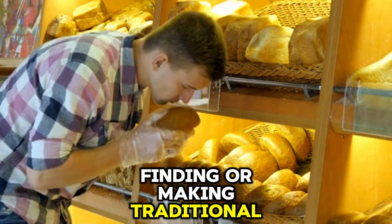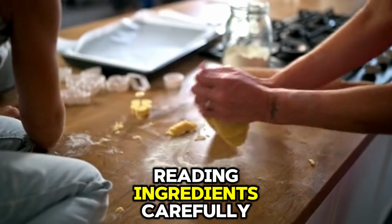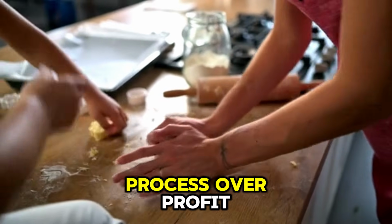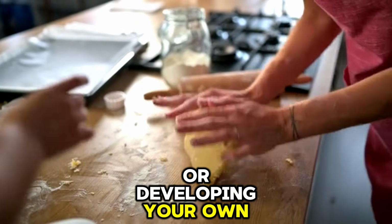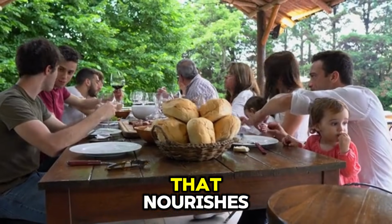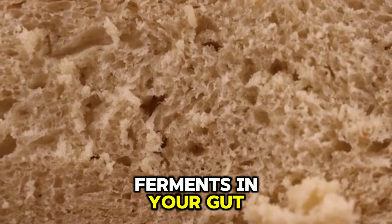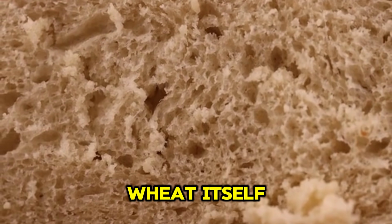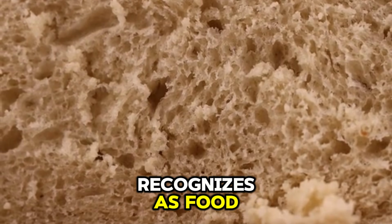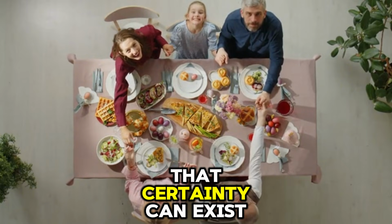Finding or making traditional bread today requires intention that buying commercial loaves does not. Reading ingredients carefully, questioning fermentation claims, seeking bakers who value process over profit, or developing your own sourdough starter all demand effort. That effort reconnects you with food that nourishes rather than merely fills, bread that digests rather than ferments in your gut, nutrition that comes from the wheat itself rather than synthetic fortification, the bread your body actually recognizes as food. Your great-grandparents never wondered whether bread would make them sick. That certainty can exist again.